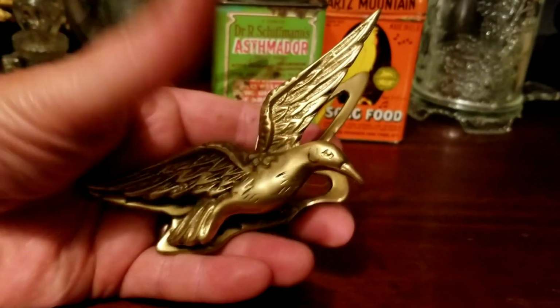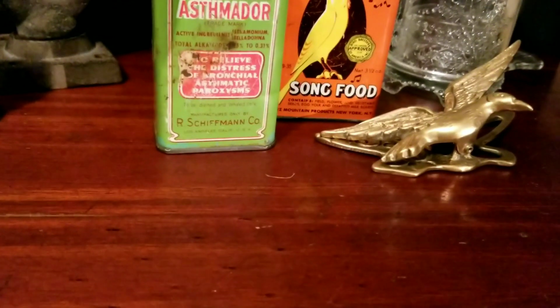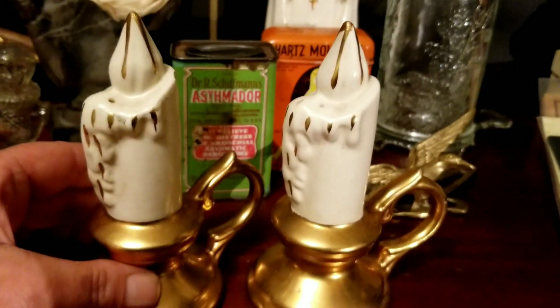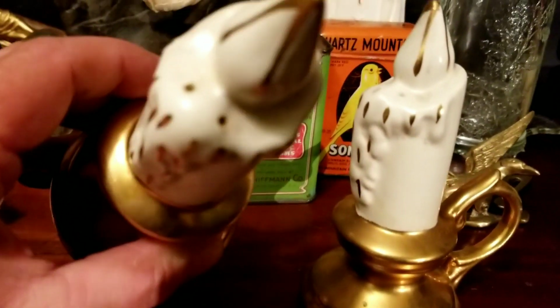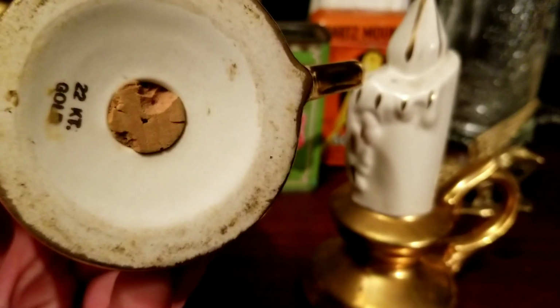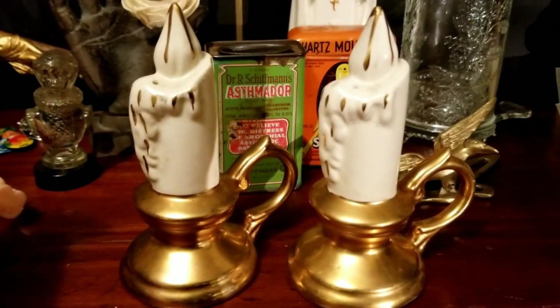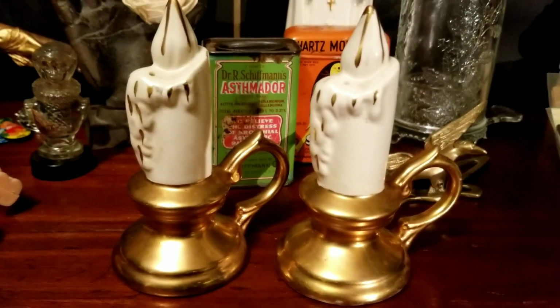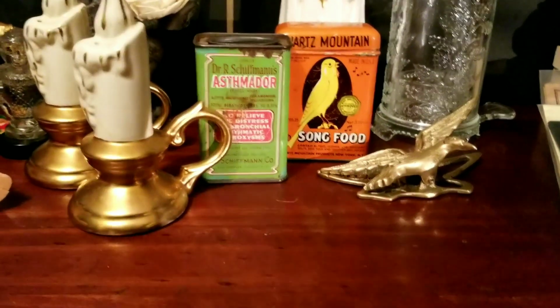So I grabbed this. I also got from that same guy a pair of salt and pepper shakers, which I thought were really neat for this time of the year especially, because they've got 22 karat gold painted on there, and they're in excellent condition. They've got the little holes on the top, and their stoppers are present. It tells you the 22 karat gold. But anyways, I picked these up. They were only $2 for the set. And these guys have already gone home, which is what prompted me to make this video, because I need to get some of the stuff I wanted to show you out the door to their new homes.